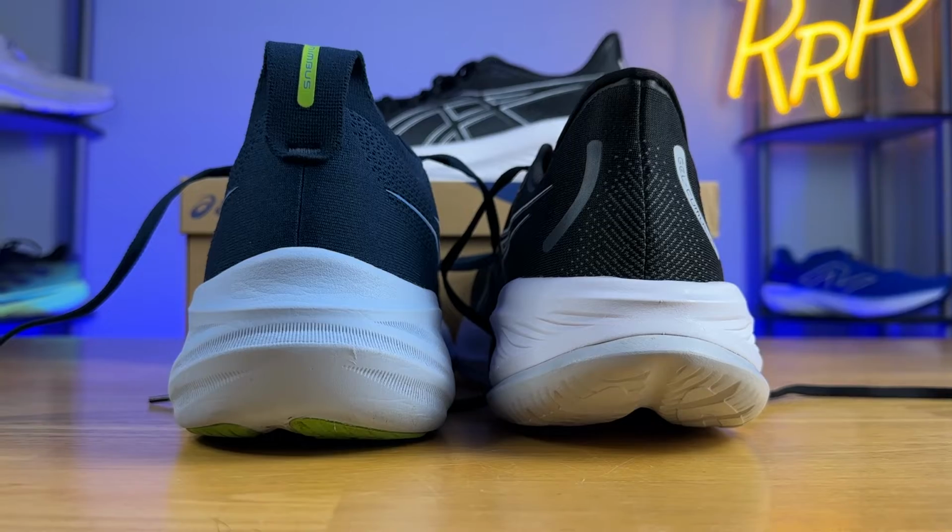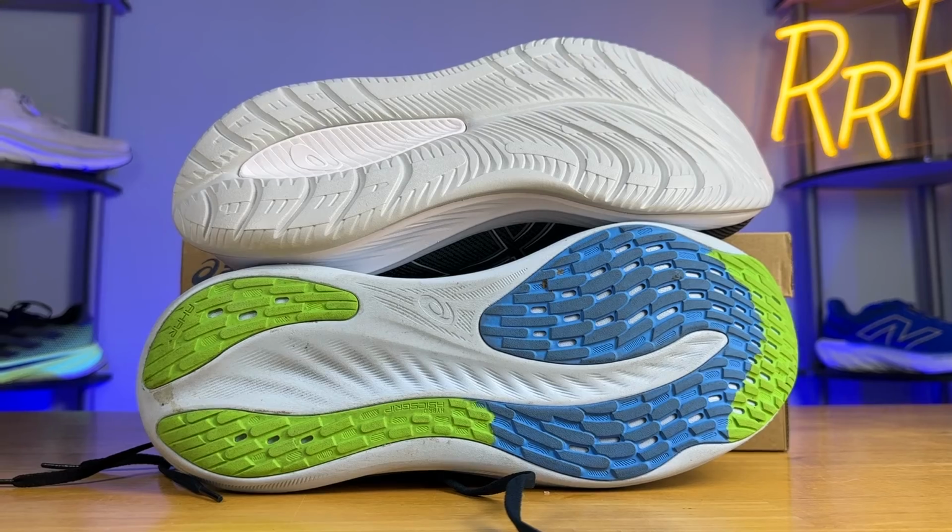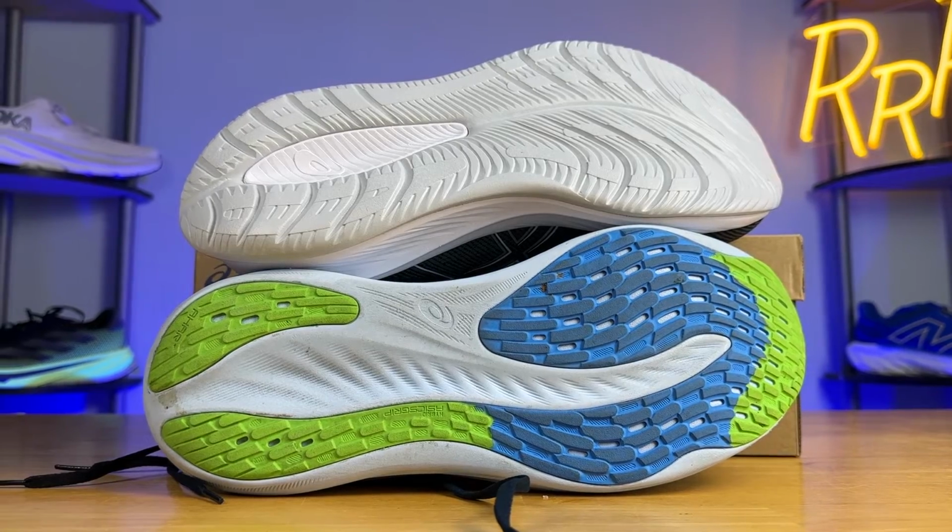I also found it quite interesting that when you do the thumb test here and kind of squeeze the foam, it feels softer here on the Cumulus compared to the Nimbus. However, when you start running in the shoe, the Nimbus is definitely the softer one underfoot, mainly because it has 4 or 5 more millimeters of stack height, but then also the Cumulus has that bottom layer of rubberized foam like we talked about before, which contains the Flight Foam Blast Plus.